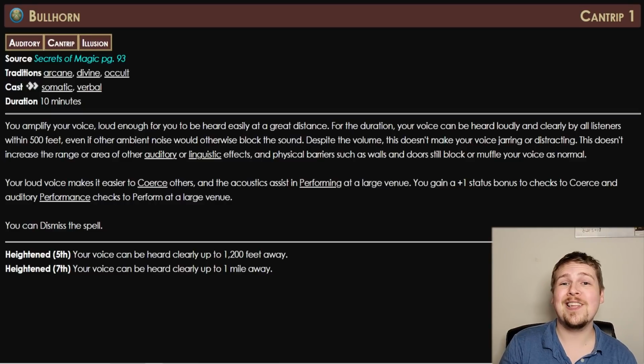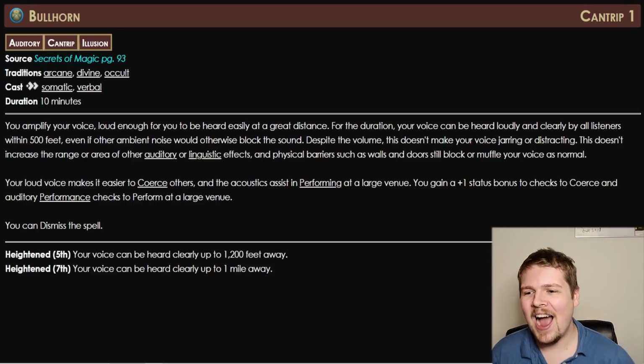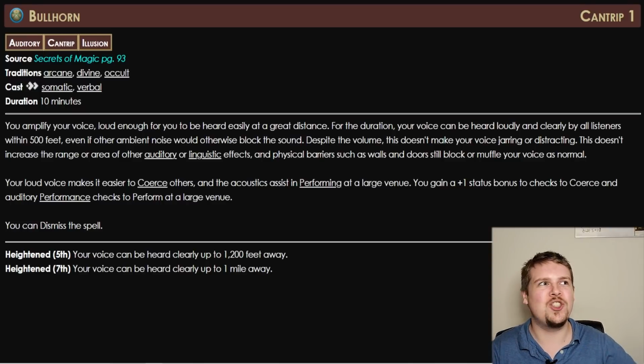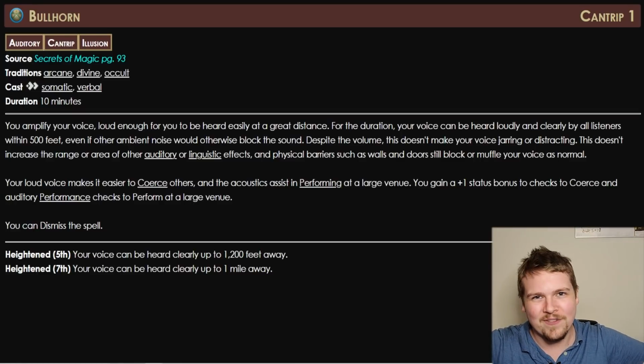This also gives you a +1 bonus to coerce or perform in large venue spaces. I feel like a large venue is the term it uses. I would picture anything where you're talking to dozens of people as a venue. If you are in the town square trying to yell to all of the commoners passing by, I'd call that a venue and give you the bonus.